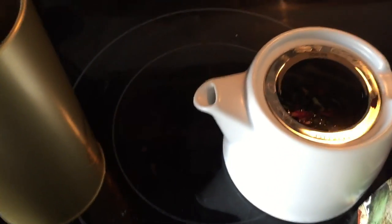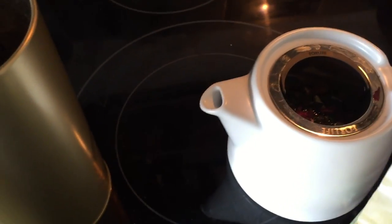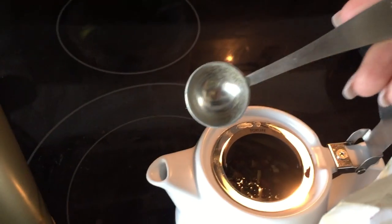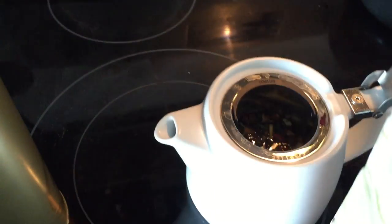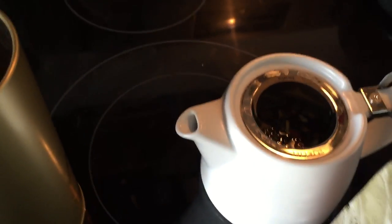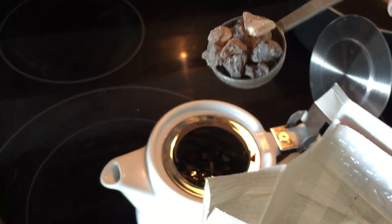So I'm putting like 3 tablespoons of this, or 3 teaspoons, or whatever this little guy is. This is one of the spoons that I got the last time I spent a whole bunch of money at Tivona. Dang it, I can't scoop with one hand. Okay, cool. So I'm gonna put that in there.